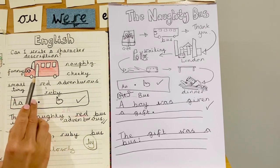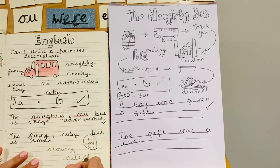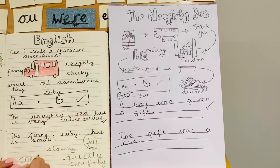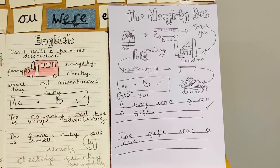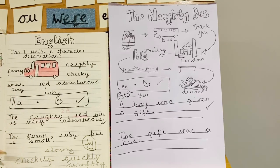So you could say, The red bus drove slowly through the beans, because in the story it goes through a plate of beans, isn't it? Or quickly. Another really good word that means quickly is swiftly. S-w-i-f-t-ly. Swiftly. That means quickly. So you can say, the little red bus swiftly drove through the plate of beans. Or cheekily. The adventurous bus cheekily drove away.